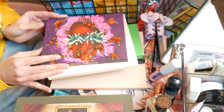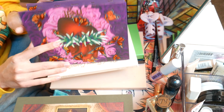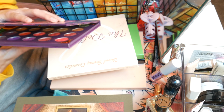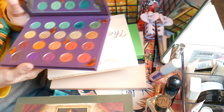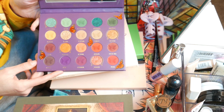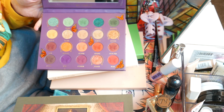I have one more Melt palette, and it is the Mariposa palette. I believe this one is finally discontinued. They had it at Sephora, and I don't think it's on the Sephora website. I think you maybe can still get it from the Melt website. It was heavily discounted very shortly after release. This was their holiday release last year, and it's a really nice palette. I really do enjoy it.